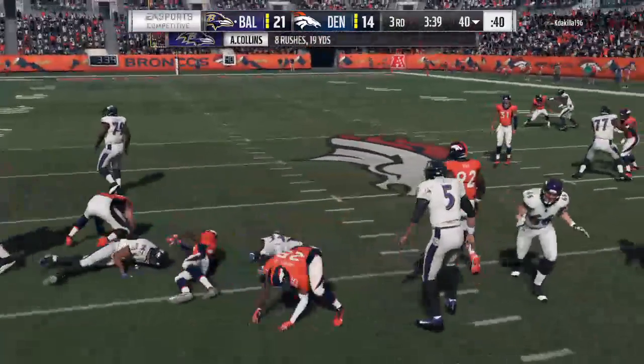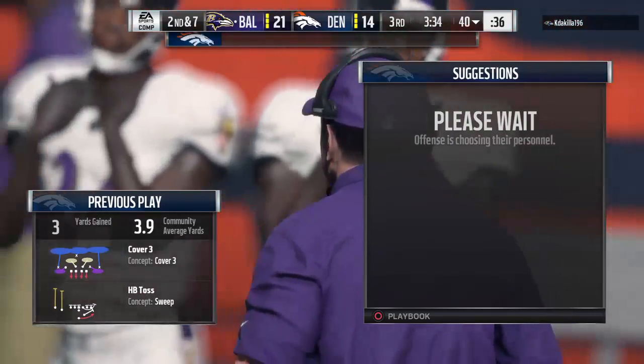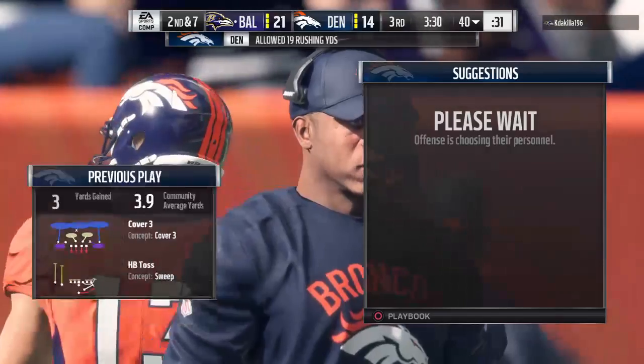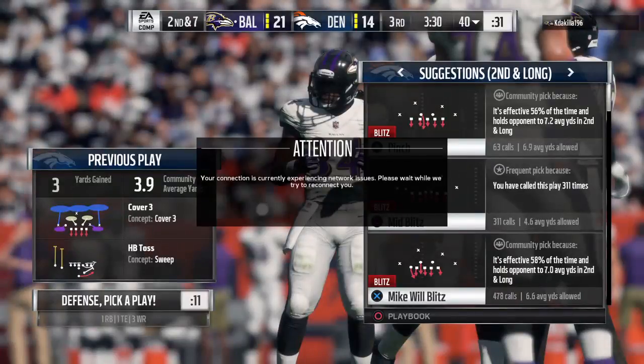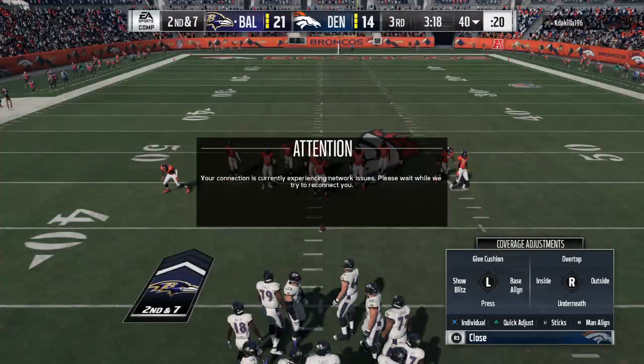And a good swarm to the football defensively as they get him down at about the 40. 3 yards on the pickup there, and it'll be second down. He was hoping to get to the edge, but they did a really nice job of forcing him back inside. That's excellent fundamental defensive football. Decent chunk of yardage still left here. 2nd and 7.